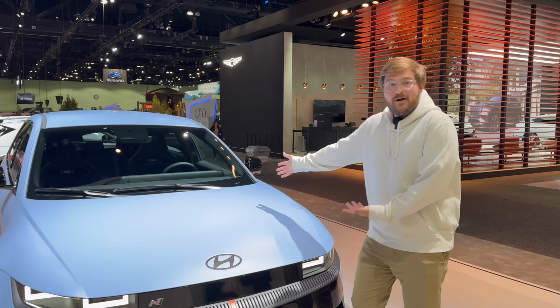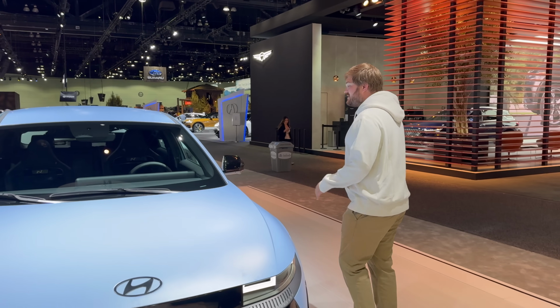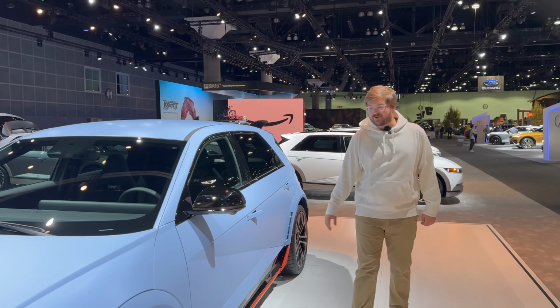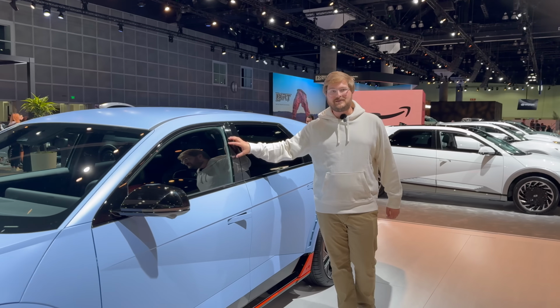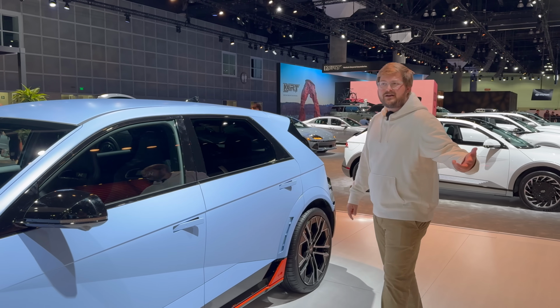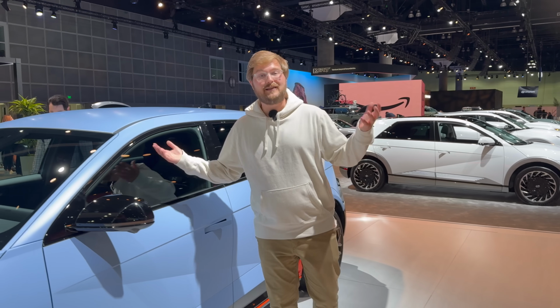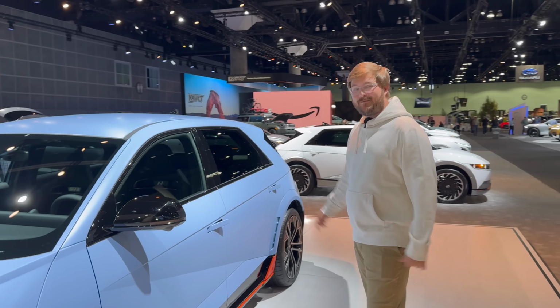But the thing is, we don't know what this will do. The Ioniq 5N is still some ways away from series production, or at least for the US market introduction. My understanding is it's just about to launch in Korea. They just did the international first drive of this car as well, so some media have driven it. Our invite must have got lost in the mail. That's totally fine. But we're here checking it out now.